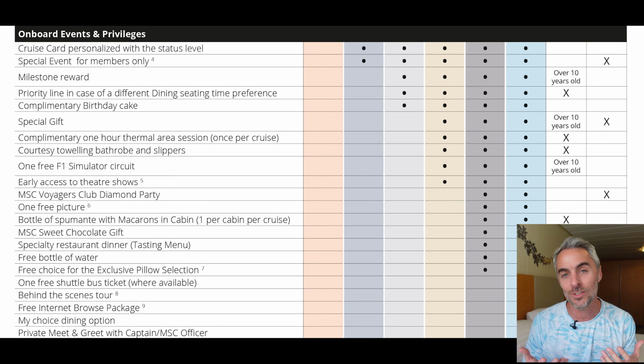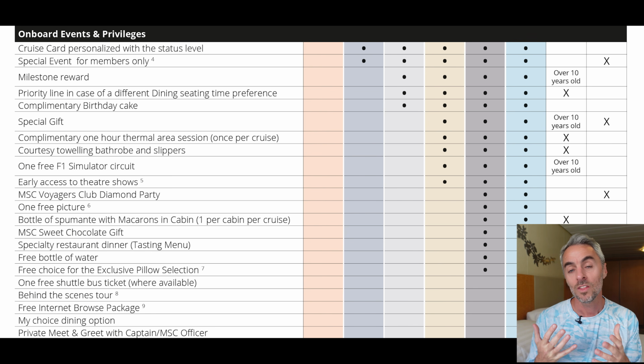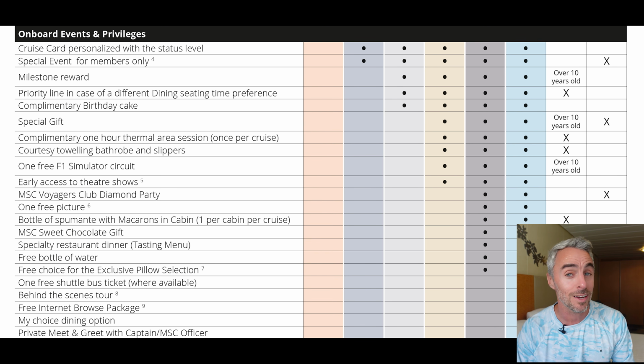Milestone reward here is you can get a nice little pin. I status matched into Diamond and I've not gotten a single pin yet, mainly because I didn't think about it, but the milestone reward is a little pin that you're going to get and you can talk to the Loyalty Ambassador Guest Services on board to get one of those when you hit your milestone and make it into a new tier. You're also going to have priority line in case of different dining, seating, time preferences, and you're also going to get a complimentary birthday cake.